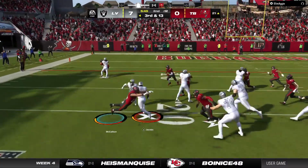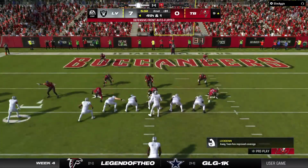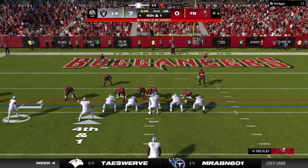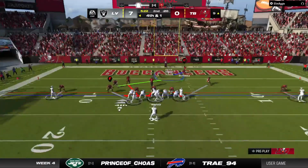They'll stay on the ground with Jacobs. Fights off the defender. And good power running, but he's still going to be about a yard short. And no move to get the offense off the field. They'll stay put on 4th and 1 here to get a new look.